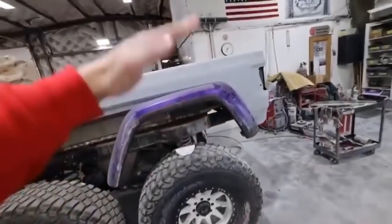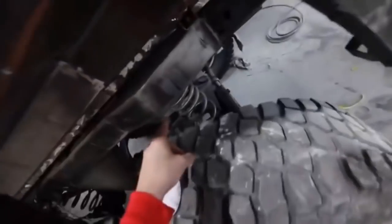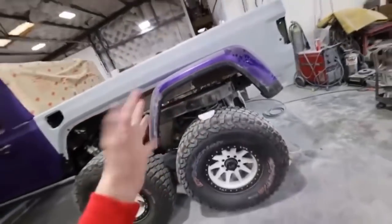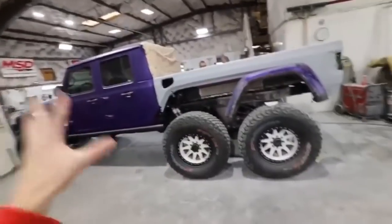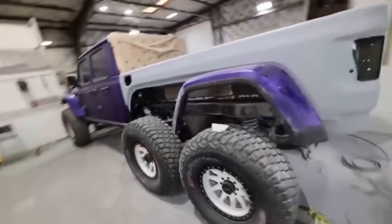The back of the bed is raised up ever so slightly. We're gonna adjust these springs. I think they're like 5.5. We're gonna probably drop them to maybe 4.5, 3.5. Obviously right now, it's just an experimental prototype. It looks so crazy though. So this bed is 8 feet long, probably the longest bed a part of Jeep Nation.